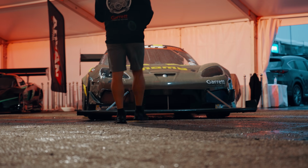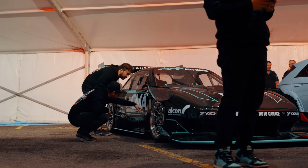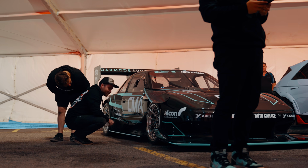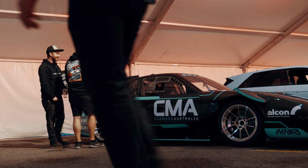Suddenly, we found ourselves surrounded by some of the coolest cars I have ever seen in my life. Dude, look at this! Yeah, this is race car stuff. The imposter syndrome is super real right now.